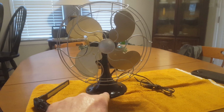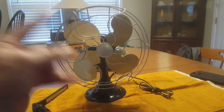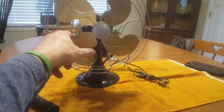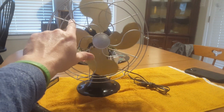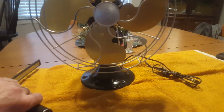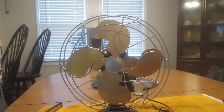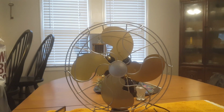It's not supposed to be shiny black paint. It's sure not supposed to be spray can paint. But it does turn, and it states that it does run. But these fans, even back then, I mean, they're something nice to collect, when they have some value.